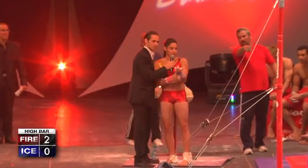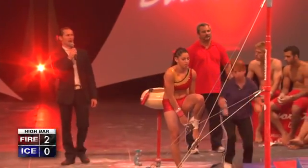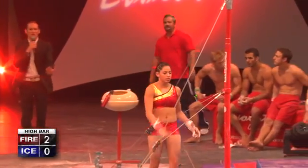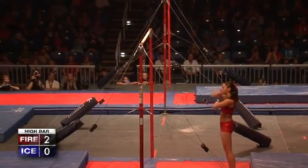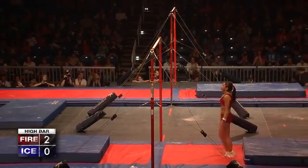That's right. Up next for Team Fire, still in the offensive position, is Jessica Gill, and she is going to do a full twisting Tkachev, and what that means is she's going to swing around the bar, do a full twist over the bar, straddle her legs, and re-catch the bar. You'll see what I mean. That's a lot going on. It is a lot going on. This is a very, very impressive skill.